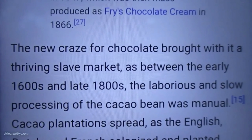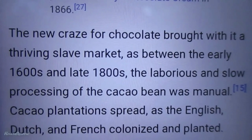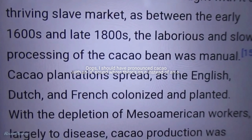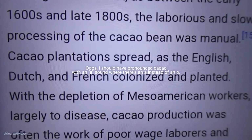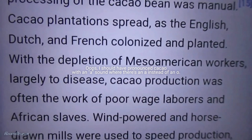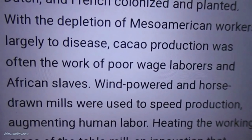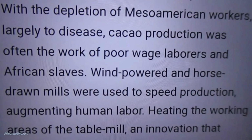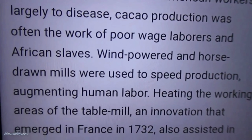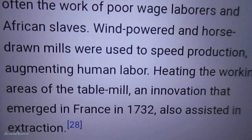The new craze for chocolate brought with it a thriving slave market, as between the early 1600s and late 1800s the laborious and slow processing of the cocoa bean was manual. Cocoa plantations spread as the English, Dutch, and French colonized and planted. With the depletion of Mesoamerican workers largely to disease, cocoa production was often the work of poor wage laborers and African slaves. Wind-powered and horse-drawn mills were used to speed production, augmenting human labor. Heating the working areas of the table mill, an innovation that emerged in France in 1732, also assisted in extraction.